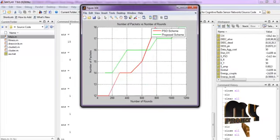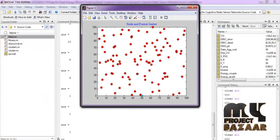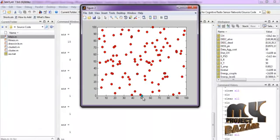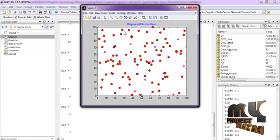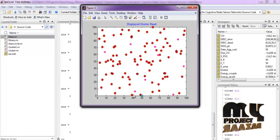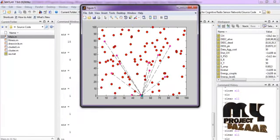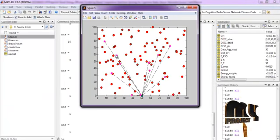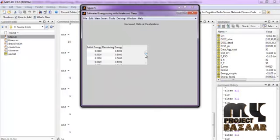Here is the execution of the process. This is the node and fusion center location, and this is the fusion center representation. Nodes are deployed randomly. Here the cluster head will be selected, that will be displayed with magenta color, and here the associated cluster group. Here every cluster head transmits its data packets to the fusion center. This is the received data at the destination.